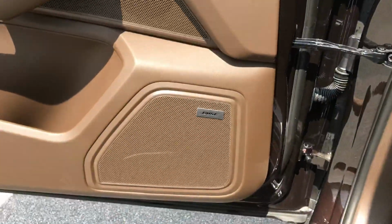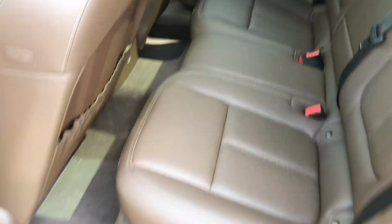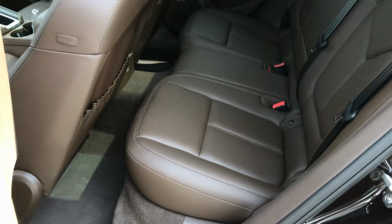But let's go ahead and take a look at the back seats. We do see that Bose surround sound. Little badge right there. I do have the seats all the way back to help me with filming, but you can see there is still plenty of legroom back over here. Really comfy seats as well.